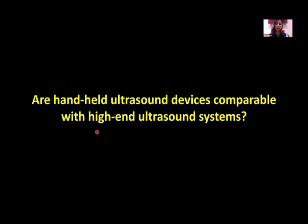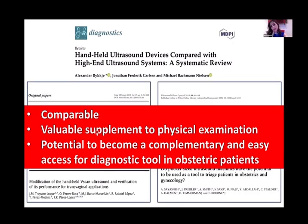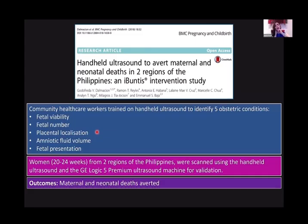How they compare with the high-end ultrasound system, and the systematic reviews did actually conclude that they were comparable. But we really need to have this mentality that the POCUS or the handheld ultrasound is a supplement to our examination, complementary, and allows easy access to diagnostic tools in pregnancy. So is there evidence that it does reduce maternal and neonatal deaths?